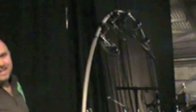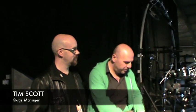Right, so we're on phase one of the build. Let me introduce you folks. This is Tim. Tim is the stage manager for this specific event. He has organised the special rig, of course, the special stand, the riser, that is.